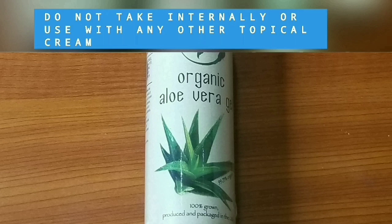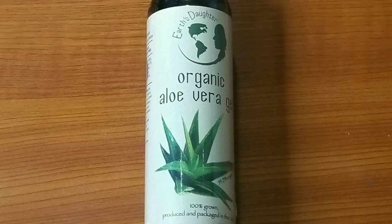Then another thing you need to take note of is that when you're using this product, ensure that you don't use it with any other topical cream. Whether you got the topical cream over the counter, or whether it is prescribed, you cannot use any other topical cream along with this product. Now, I've talked about four cautions that you need to take when you're using this product.